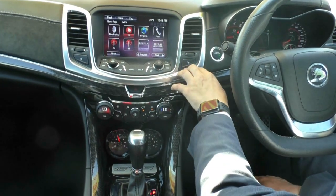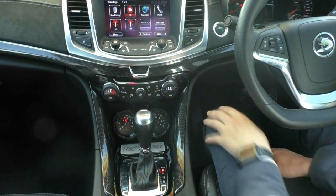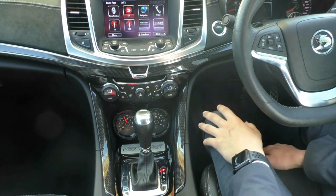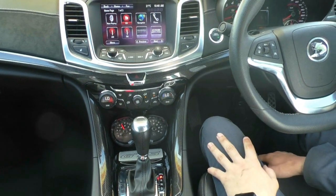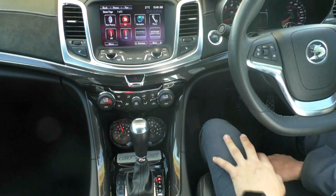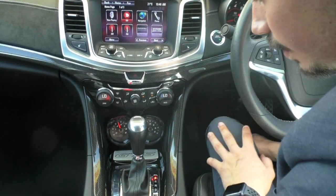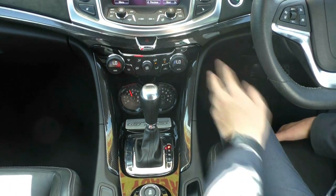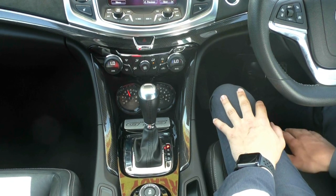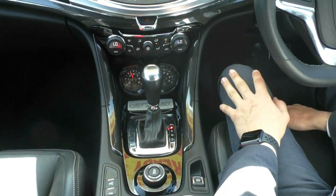As you can see, we also have heated seats for the two front seats, passenger and the driver. If we just pan down real quick, we also have dual zone climate control, so the passenger can have a different temperature to the driver. And if we just look down again, being a HSV again, you have your oil temperature and your oil pressure. Obviously in a performance car, those are the stats you want to know. And then you've got that iconic GTS badge in the middle again, just to let everyone know.